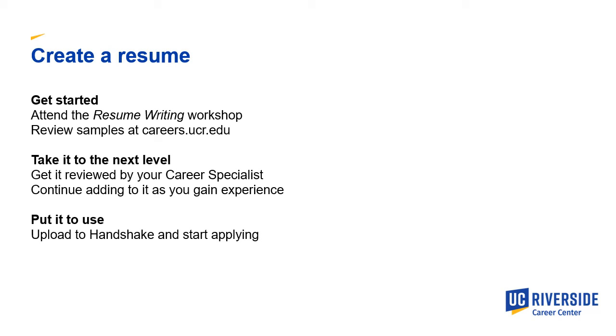Try to work on it occasionally, just so that it doesn't become this huge task when you need it. And put it to use by uploading it to Handshake. You can use it to start applying for jobs maybe on campus, or for work-study jobs on or off campus. So consider uploading it once you're happy with it, once you've gotten it reviewed by a career specialist. You might even find that employers will start reaching out to you, especially if you filled out that Handshake profile, which I also recommend that you do once you've completed your resume.